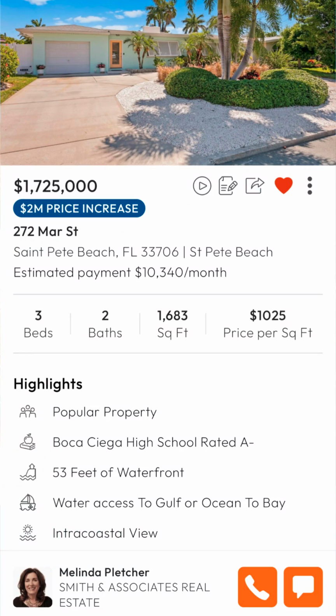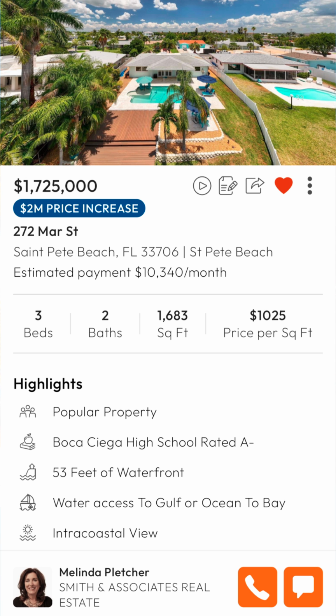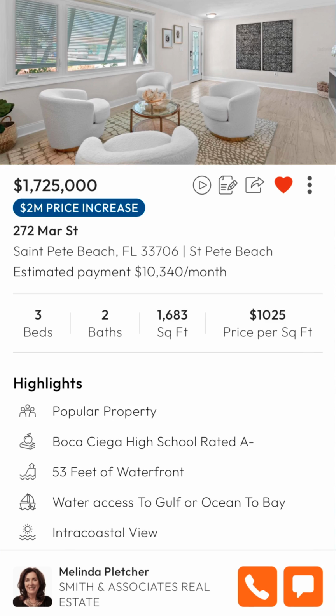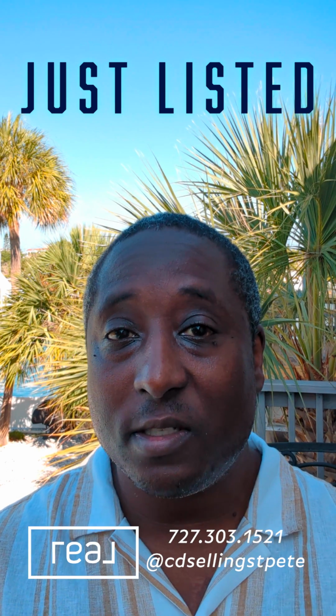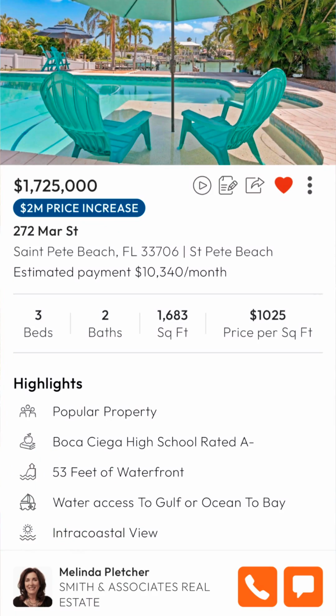Her other property, also in St. Pete Beach, is a 3 bedroom, 2 bath, slightly smaller at 1,683 square feet. And this home is on the market for $1,725,000. But same views, same waterfront opportunities, and both of them have pools and docks.